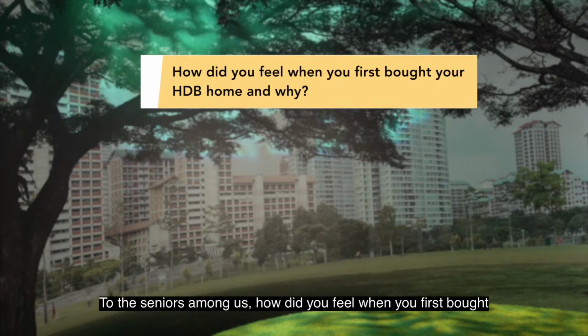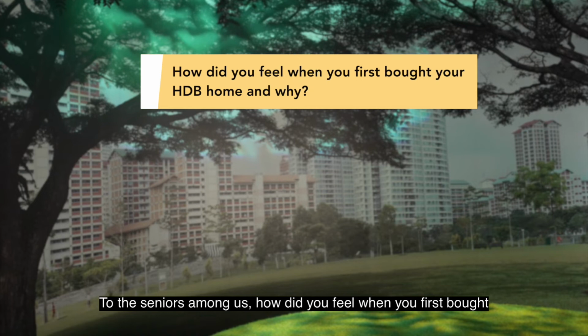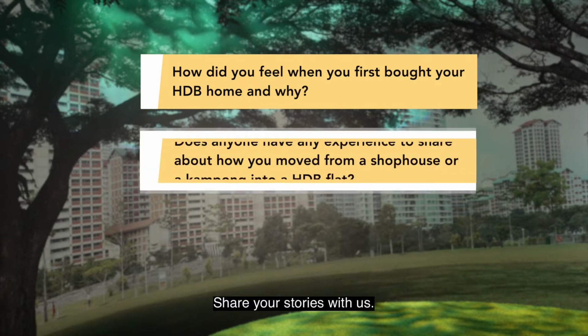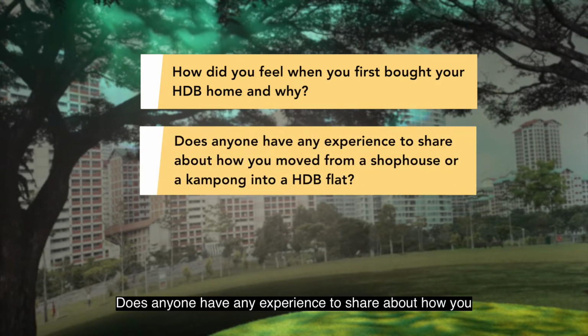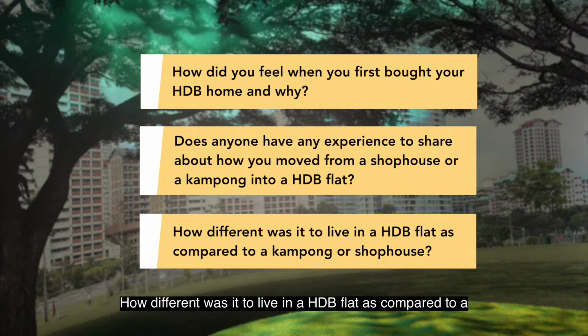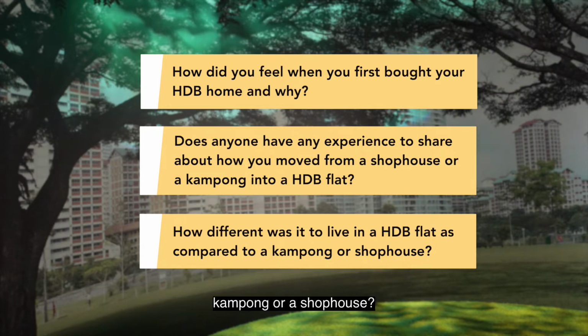To the seniors among us, how did you feel when you first bought your HDB home and why? Share your stories with us. Does anyone have any experience to share about how you moved from a shophouse or a kampong into a HDB flat? How different was it to live in a HDB flat as compared to a kampong or a shophouse?